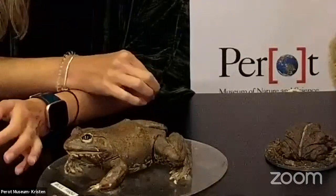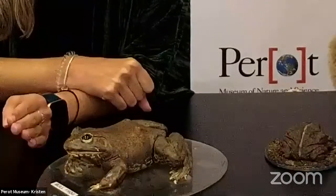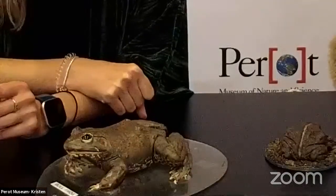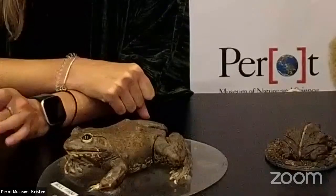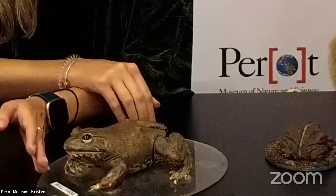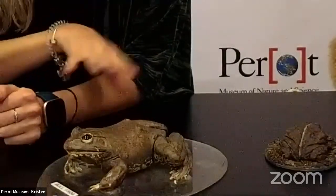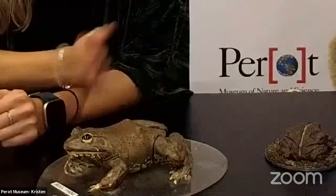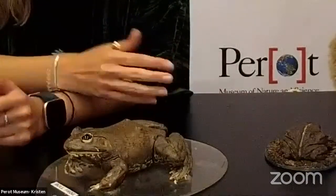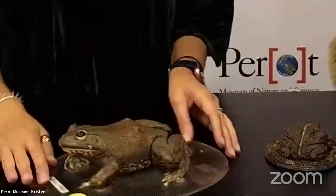One of the questions I've gotten before is, do frogs hibernate? Yes, they do. And do they kind of bury themselves in the mud like turtles do? That is not true. They usually hibernate within water sources. So like the bullfrog will hibernate in the water, not necessarily covered in mud, because if they cover themselves in mud, they can't exchange oxygen through their skin. So it cuts off that organ that they need.